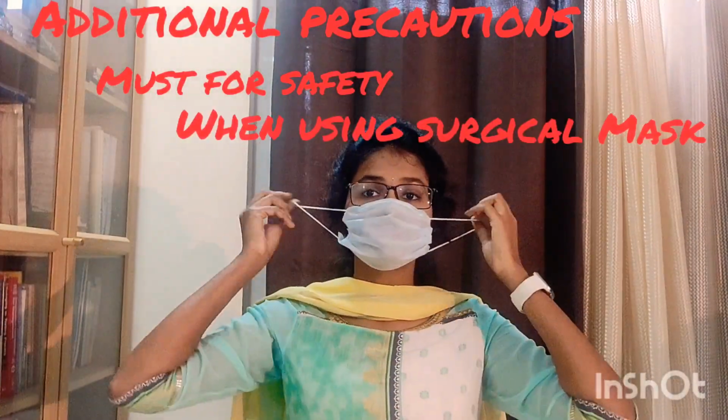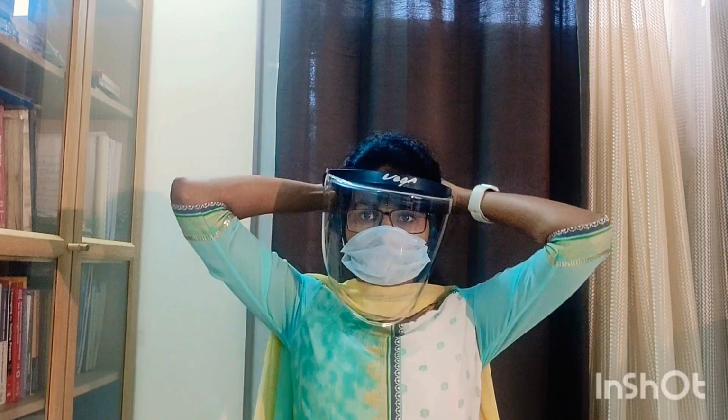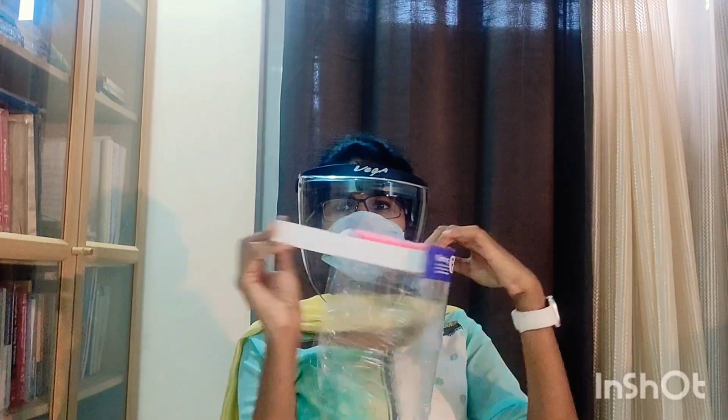After wearing the surgical mask in a crisscross pattern, you can put on a face shield just like this one. Fasten it up to your required size, or else you can order a face shield online. This is much lighter and it is available easily on Amazon for a much lower price.